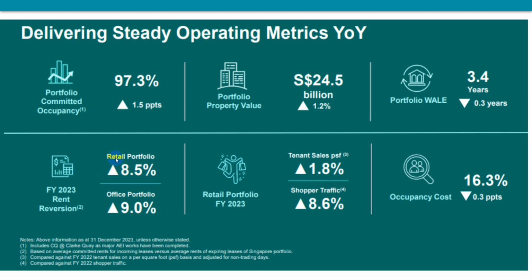Rental revisions on the retail side are up 8.5% and office is up 9%. Both are very good results. Retail portfolio-wise, shopper traffic is up 8.6%, but tenant sales is up 1.8%. We'll see why this trend is a slight concern later. Occupancy cost is down slightly.